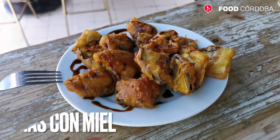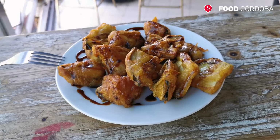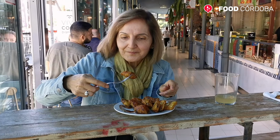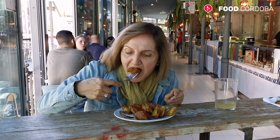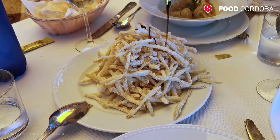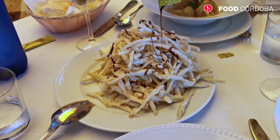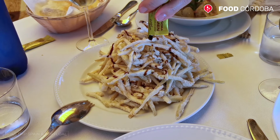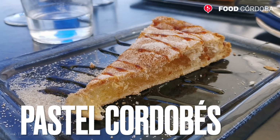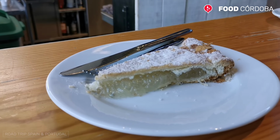We simply adore berenjenas con miel. They are eggplants or aubergines coated in breadcrumbs and fried, served with sugarcane. Finally, time for a dessert. The pastel cordobés is a pie made with puff pastry and filled with a type of squash preserve.